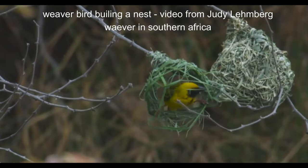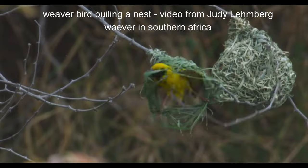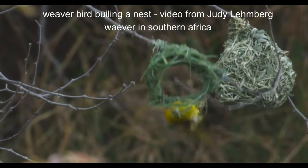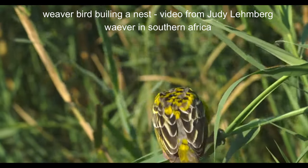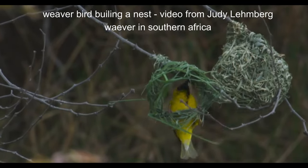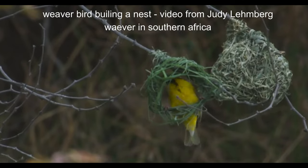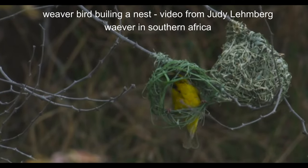The average clutch size ranges from 2 to 3 eggs, and these eggs often have a greyish-white color. Incubation is done by the female only, and upon hatching, the chicks are fed mainly by the female, with occasional assistance by the male.